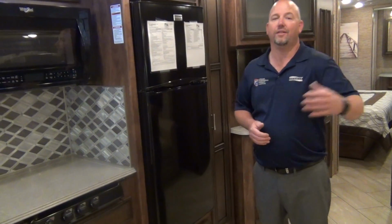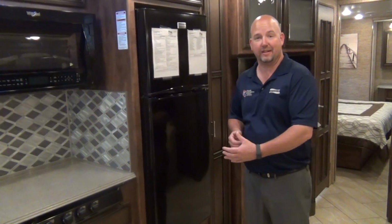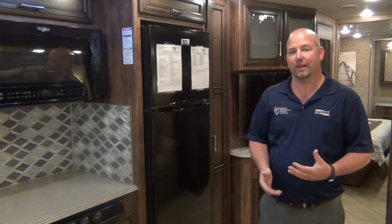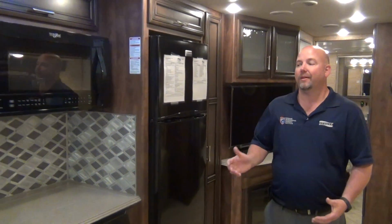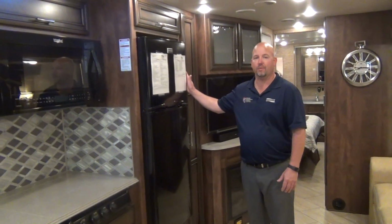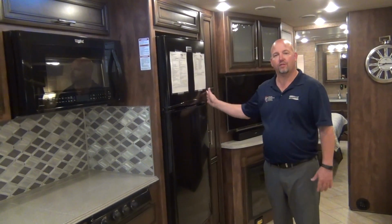Now, when you're driving down the road, your batteries are charging. When your generator's running, your batteries are charging. When you're plugged in at a campground, your batteries are charging. So, you know, all of those things keep the batteries juiced up, which keeps your inverter doing what it's supposed to do, inverting, and your refrigerator powered up. So you don't have to worry about, this doesn't run off propane.